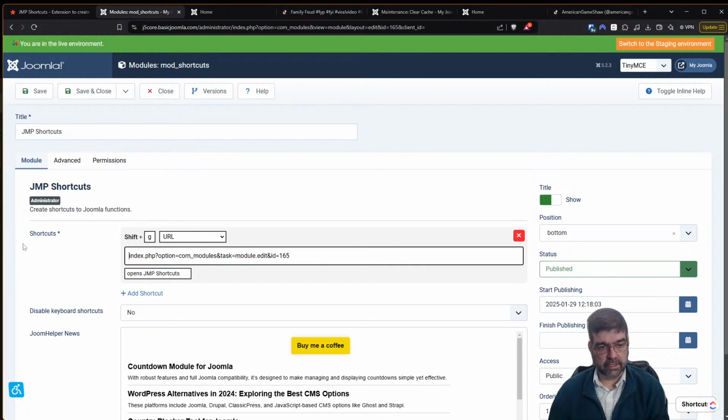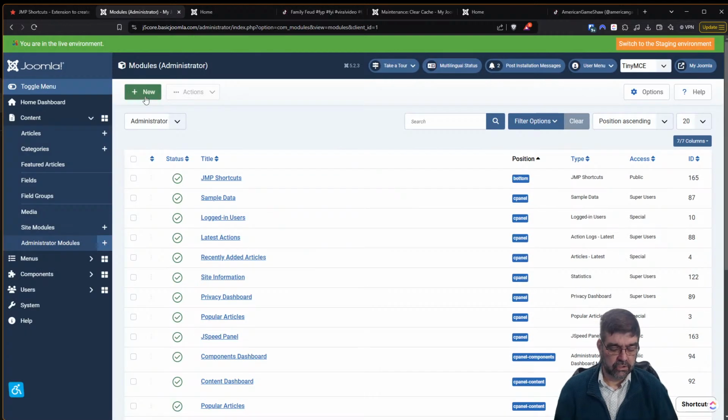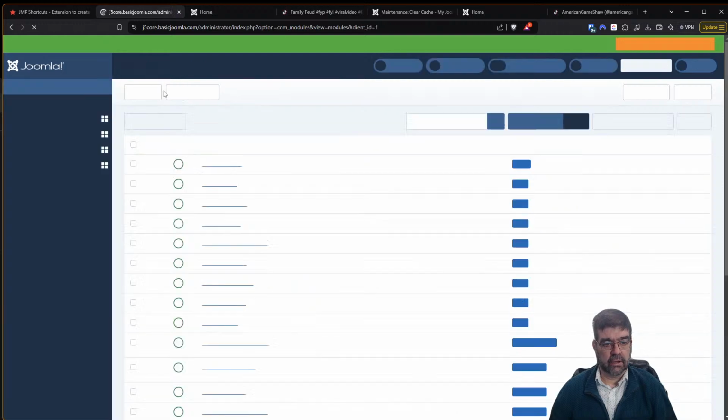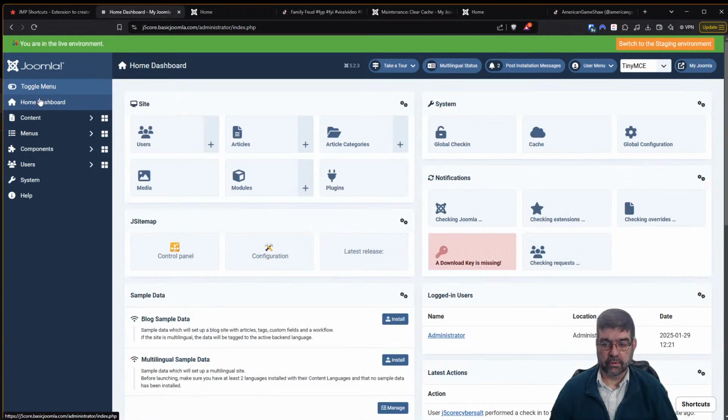Let's try this. The other thing that I had, ID 165. So let's save that. Close. Shift G. Ah, okay. So I think I did not have all of the code in there. But now, look at this. I can go to Home.